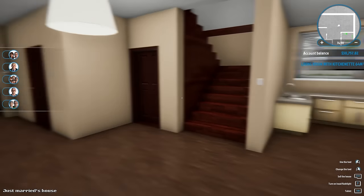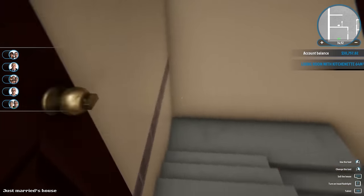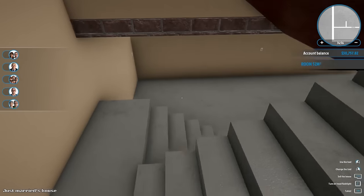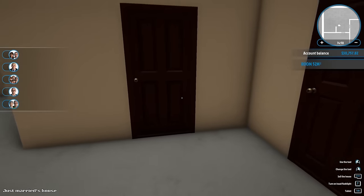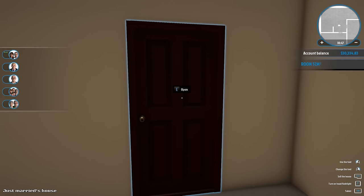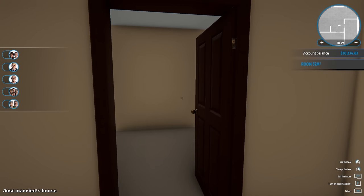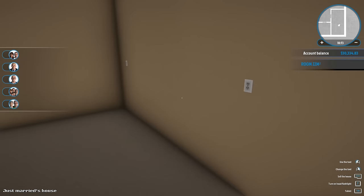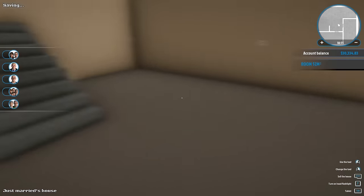Okay, so everything is painted, literally everything. We have the basement, which we just finished. Wait. I think you missed something. What? Open that door. Okay, now. There we go. That's it. Right there, see? Look at the creativity, you just copied everything. And the floor is different too.